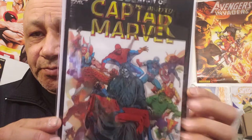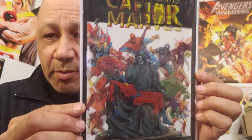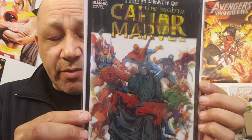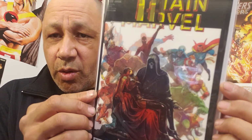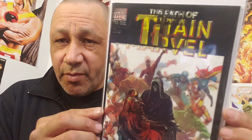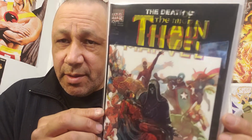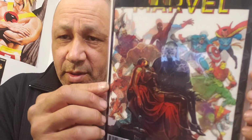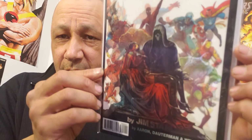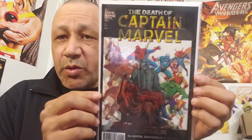So, and then this was cool. This is The Death of Captain Marvel. Lenticular cover with the death of the mighty Thor. So you can see it there with Captain Marvel. I had this graphic novel at one time and I sold it, but I'd like to get it again. And then you got Thor right there, if I can get it so you can see that. There it is, Thor, and you see her there. It's a really cool cover. It's really thick too. This was $2.99 for this one.